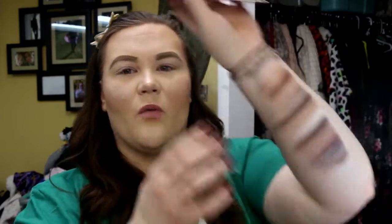My issue, just looking at it, is that it seems like the shadows, either in the pan or on the internet, appear a little darker than what they did swatched. Don't get me wrong, some of them are nice, deep, beautiful tones, but some of them I was kind of like, meh. And then it is a variety, a nice mixture of matte and shimmer shades, but I am catching myself wishing that a couple of these shades were either matte and shimmer or just matte.